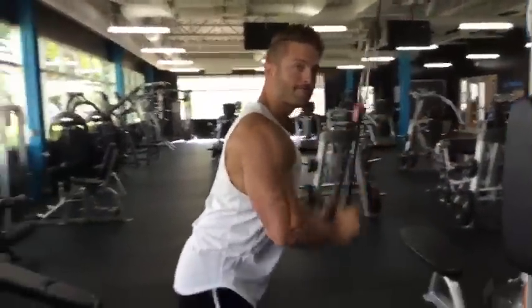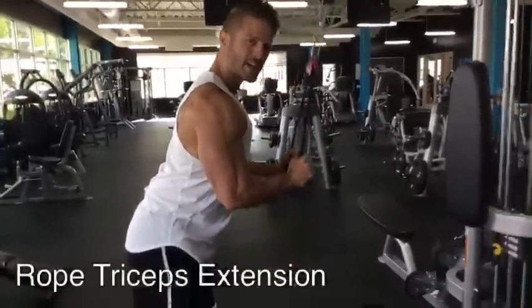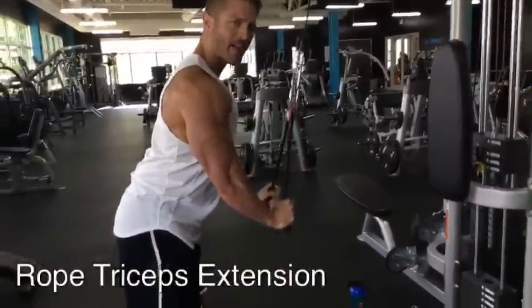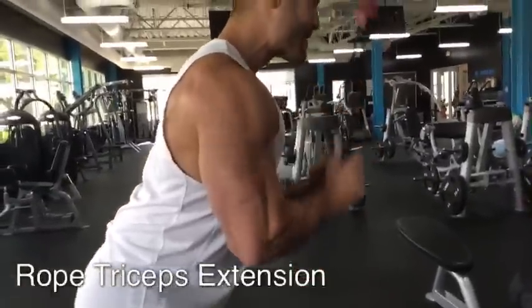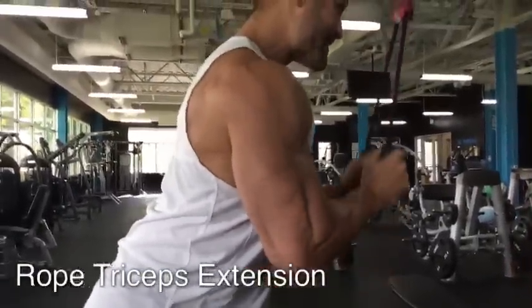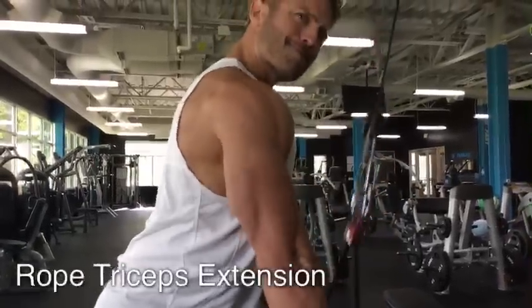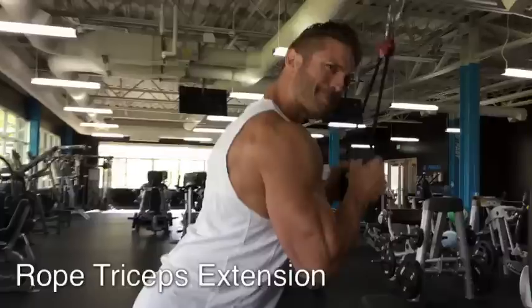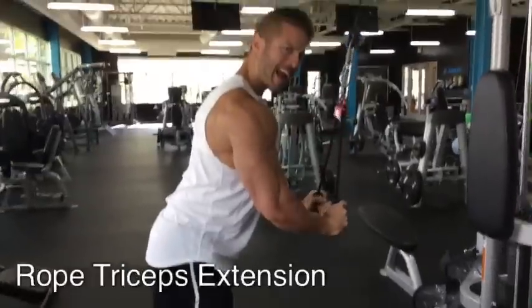Here we go. One, two. Trying to keep the elbows in the same spot the whole time. Four, good stretch at the top. Squeeze at the bottom. Eight. Nine.